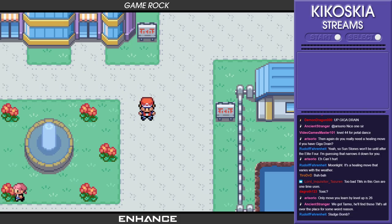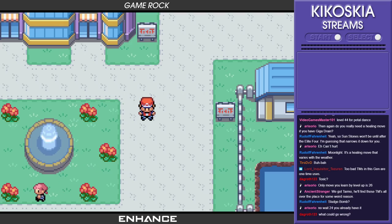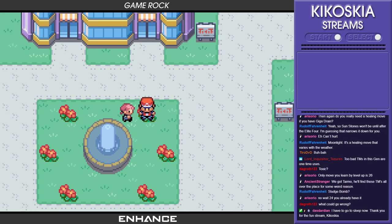That might be interesting. But I do think Sludge Bomb is another choice. I think Sludge Bomb might be a decent choice, but anyway... Sludge Bomb is taught by the TM that we get from defeating Koga, am I right? I imagine Zephyrhus will be able to learn that. Also, I'm just going to stand here for the moment.